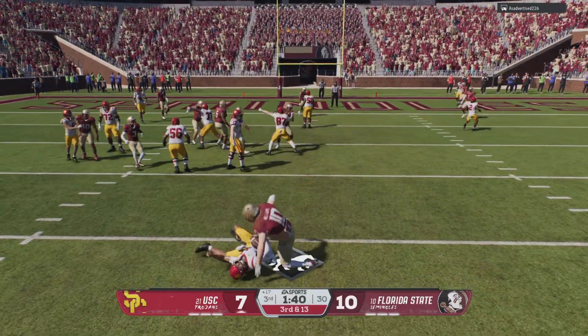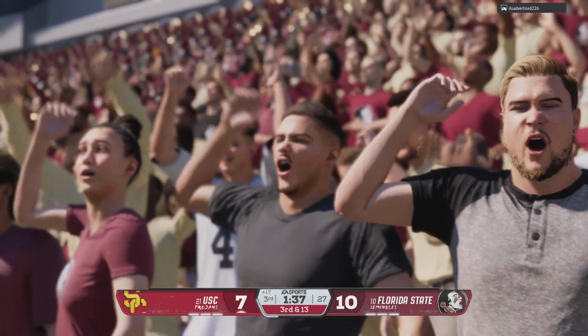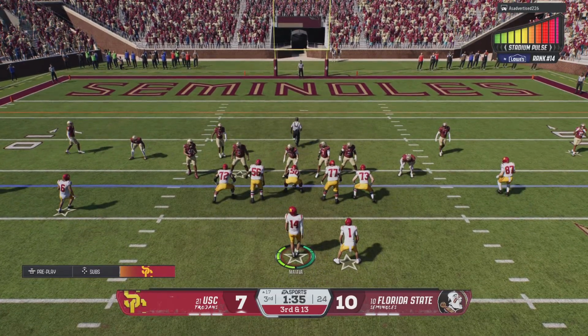They'll pull it on the read. This defensive front just ran free in the backfield. He'll lose 3. Phenomenal job by the defense that time, shutting down the option play.